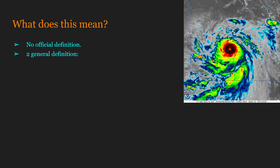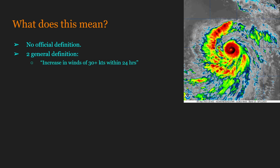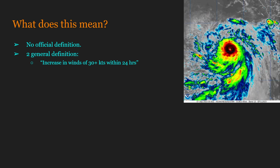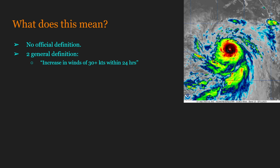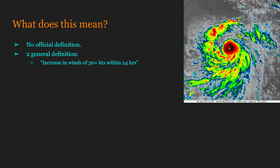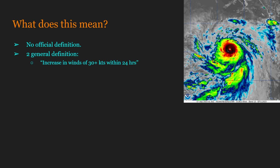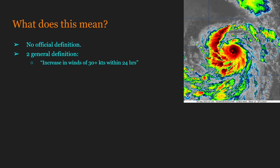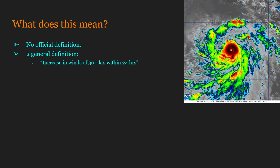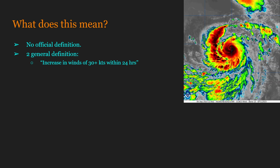We do have two general definitions, both by the US for the most part. The first one, done by a around 1995-ish paper, is a wind increase of 30 or more knots, that's roughly 35-ish miles per hour, within 24 hours. This includes 95% of all rapid intensifying storms ever reliably recorded in the Atlantic basin, which actually sees some of the largest amount of rapid intensifiers, but that doesn't really mean a whole lot. We'll get to that in just a little bit.